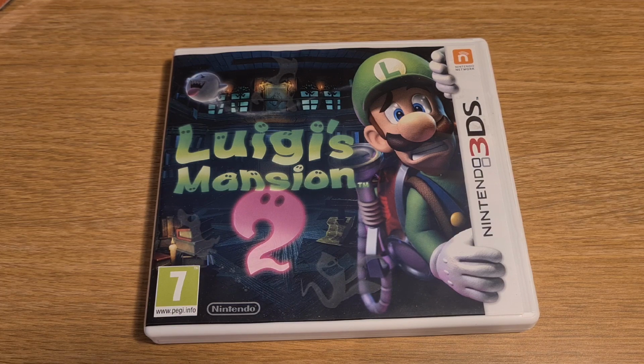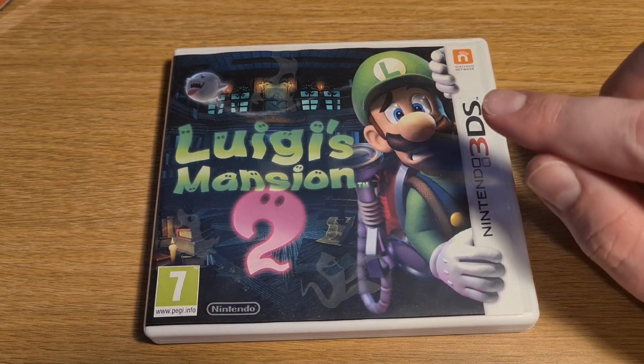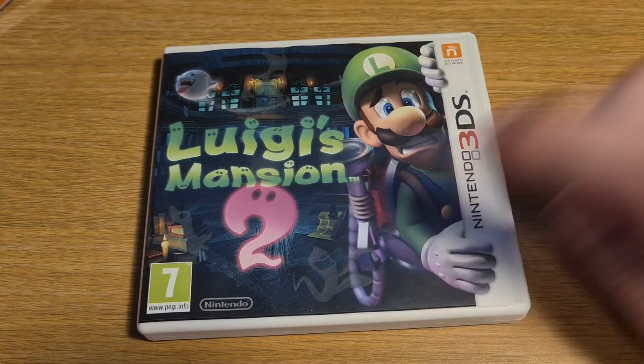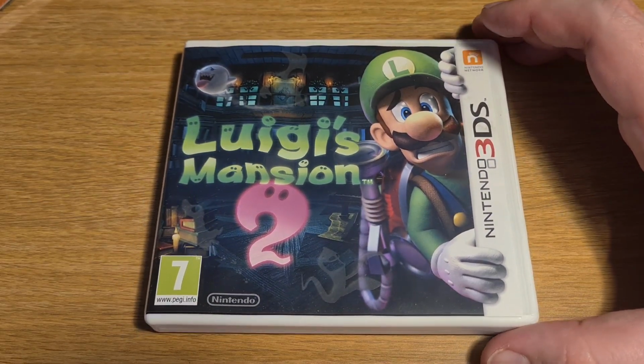I think this is one of the best uses of 3D on the 3DS. The flashlight from Luigi looked amazing. Another fun little tidbit about this game, I'm not sure if they removed this from later editions, but you can see these kind of ghostly outlines here on the cover. And those actually glow in the dark, so if you have that under a light and then you turn the light off, they glow in the dark.